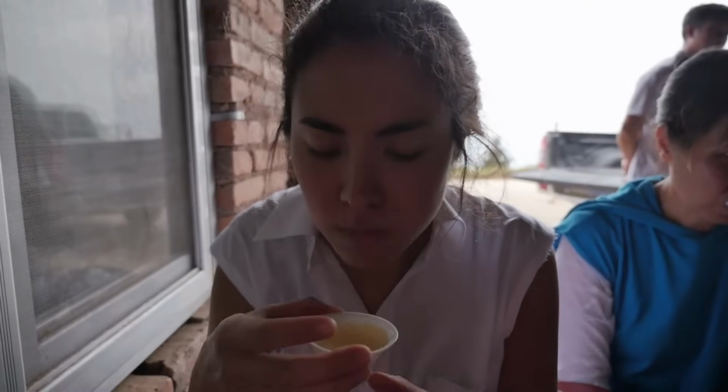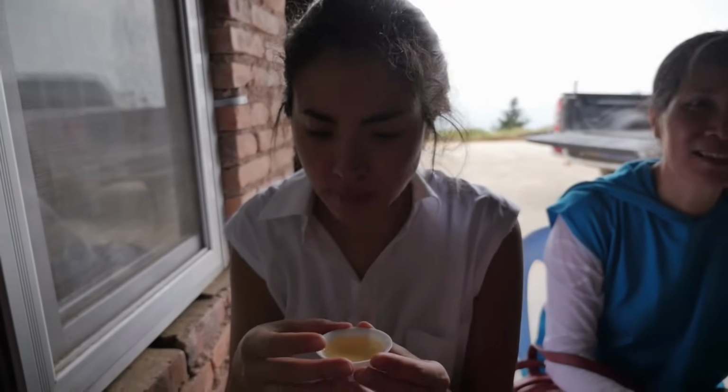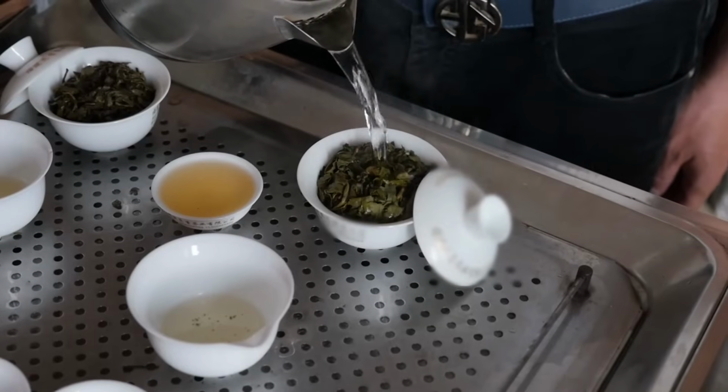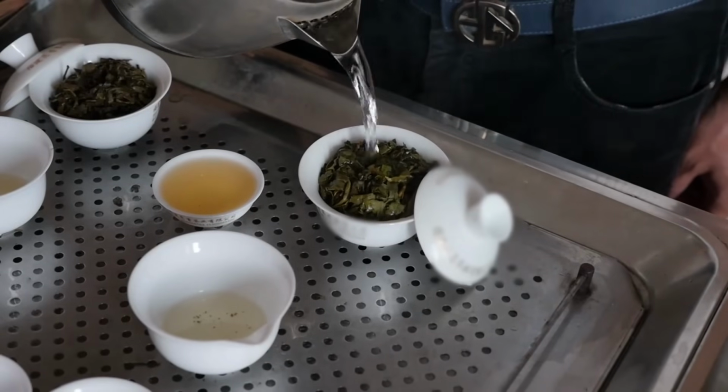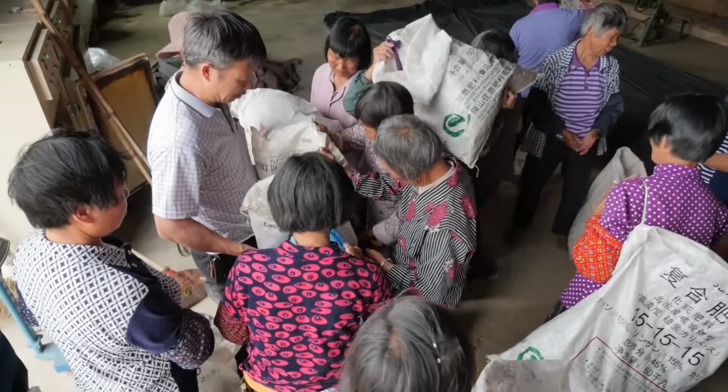Okay, I'm gonna switch the camera around. You need to try this tea. Come on. That is like intensely sweet, creamy, floral. It's got so much complexity. It's delicious. It's delicious. Can we get some?